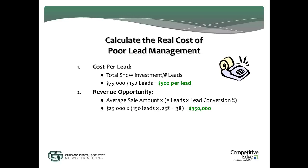To figure this out, first talk to your accounting department and ask, what is our average sale amount? I know you've got high and low and middle sales. The fastest way to get to that number is to take your annual revenue and divide it by the total number of transactions that were conducted. So let's say in my example that I have a $25,000 average sale amount. Now, I capture 150 leads from the midwinter meeting. Not all of those are going to convert, but 1 out of 4, if I do this right, should and could convert. So in that case, I'm going to have 35 sales after the show. When I multiply that by the $25,000, that's almost $1 million of revenue.